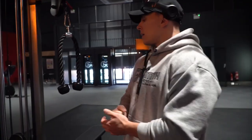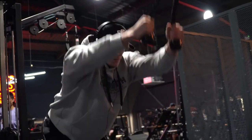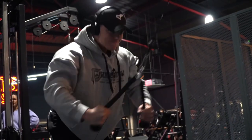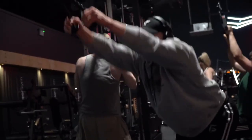All right, so a little warm up done, and now we're going to try and get into the first working set. I'm going to try and shoot for 10-15 reps. If we can get to 10 and I feel I can still keep going, I'm going to go 12, I'm going to go 15, I'm going to see where I get. But the objective is just get the blood flow going in the back, get everything flowing into the lats, and then we'll be fired up for lat pull down.